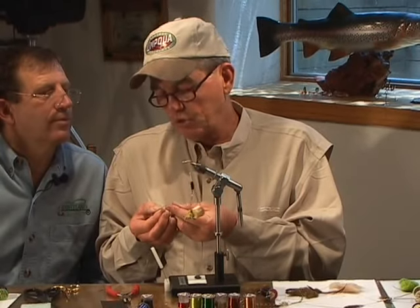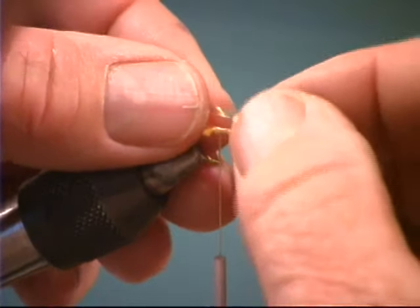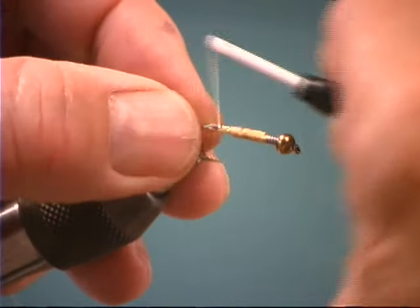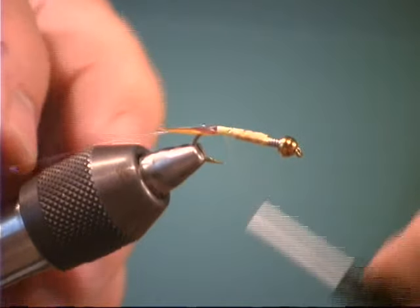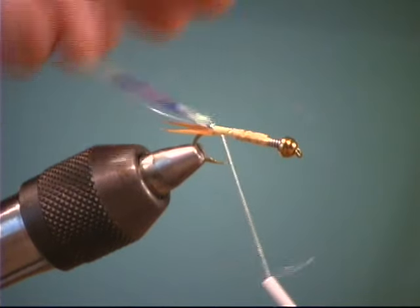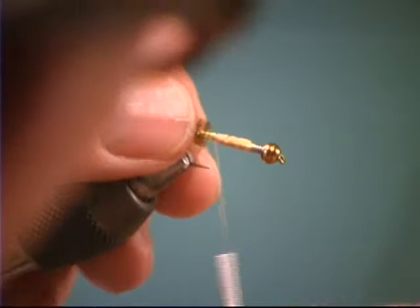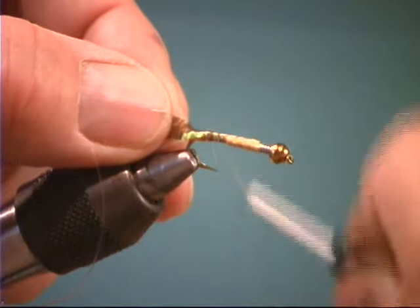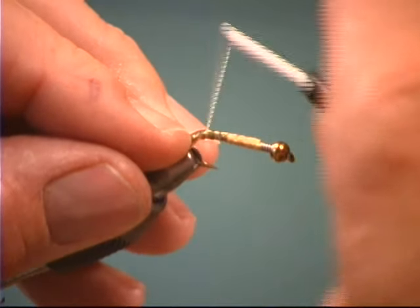This is saltwater opal mirage. Man, look at it shine. It's the nicest tinsel I've ever seen. This is the saltwater width, and they make the pearl mirage in a standard width as well. I'm really big on that material. This is what I use for all my flashbacks now, and I put it in all my saltwater flies. Okay, you just hold that on the top and wrap back to where the biots are tied in.